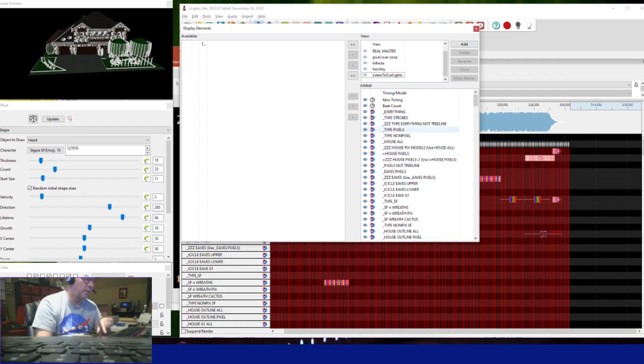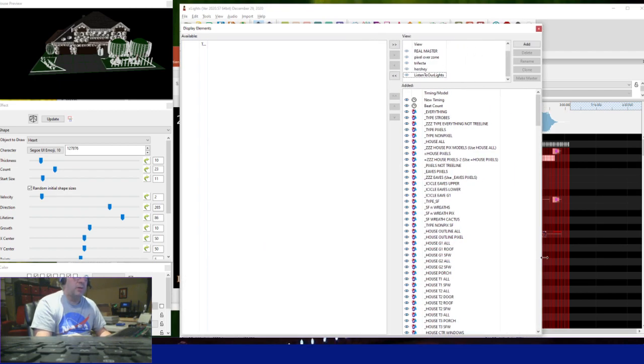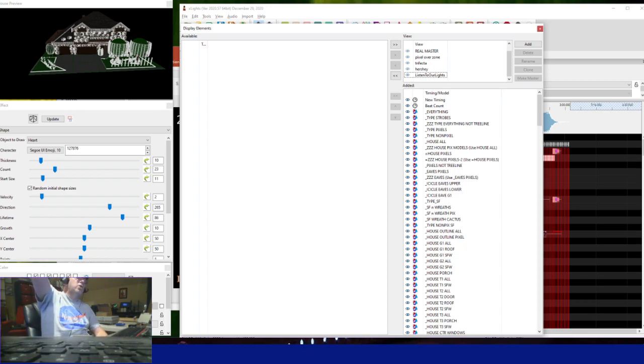For this sequence, you have to do this on a sequence by sequence basis, and it's important. And let me explain why. When I set this up, okay, I ordered these models in a very particular way. So I started at the most coarse, and I worked down to the more granular. So if I do an effect on the whole house or everything, and then I go further down on the list and do trees, it renders from top to bottom.